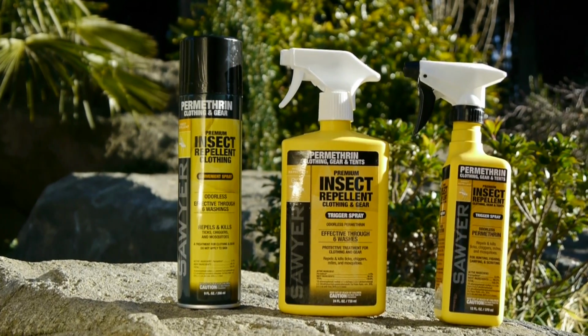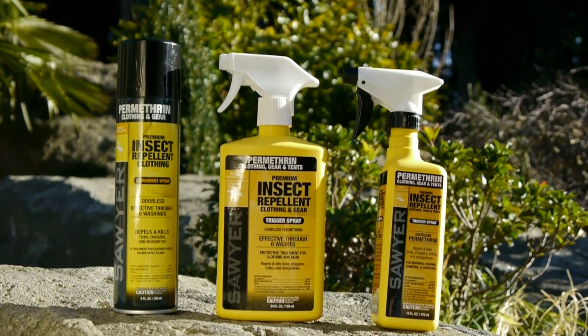Our special formula is the only odorless and the longest lasting permethrin on the market, and it's been exclusively treating uniforms for the US and Canadian military for almost 30 years. Permethrin is a synthetic version of naturally occurring pyrethrin, which comes from the chrysanthemum flower. It repels and kills mosquitoes, ticks, chiggers, biting flies, and over 55 other kinds of insects.